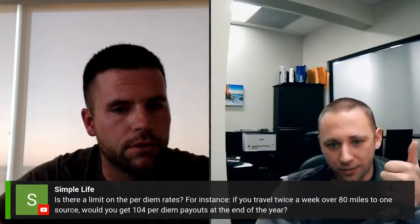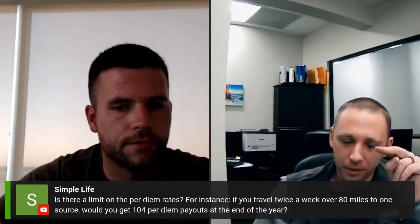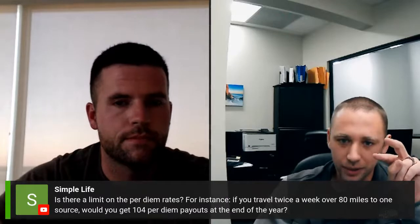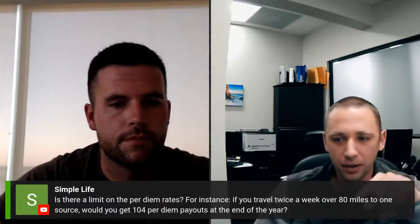Yes. So certain aspects of it, right? There's a travel component of it. There's a meals component of it as well. And then remember, you get a half rate on the first day and the last day of any of these trips, and so you need to factor that in as well. So your math of $104 per diem payouts, it's a little skewed, but the general concept of everything is okay.